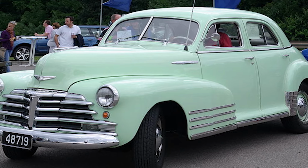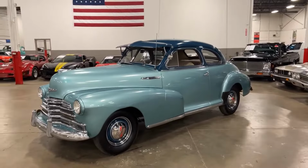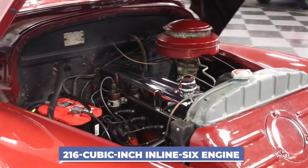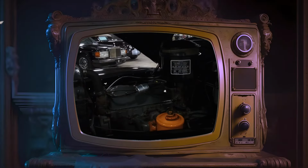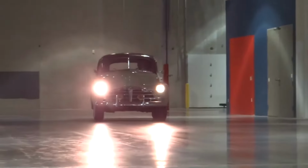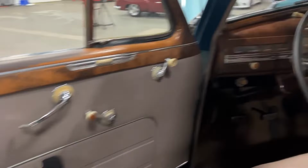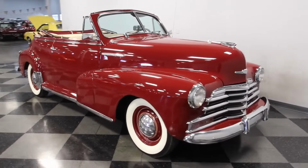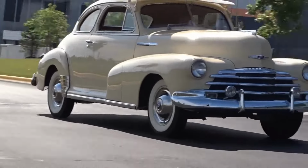The lineup included the Fleetline, Fleetmaster, and Stylemaster series, with body styles such as sedans, coupes, and convertibles. These vehicles were powered by a 216 cubic inch inline-six engine that produced 90 horsepower. Known for its durability and easy maintenance, this engine became a favorite among buyers. The 1947 Chevrolet also had improved suspension systems and more comfortable interiors, showcasing the technological advancements of the time. The exterior featured integrated headlights and a distinctive grille, giving the cars a sleek and stylish appearance.